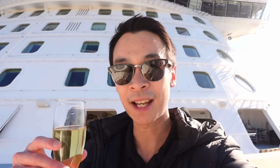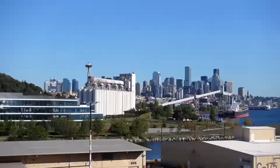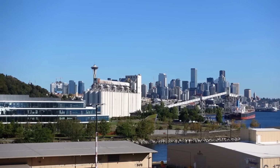We're here at the helipad now. This is deck 7 all the way forward. We all have our champagne glasses, just about to wait for sail away to happen. And if I zoom in over on this side, I can actually see the Space Needle. So we've just left. Goodbye America. See you again probably next year. You guys know I'm probably going to be back in America at some point next year.